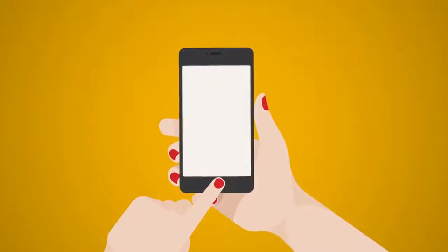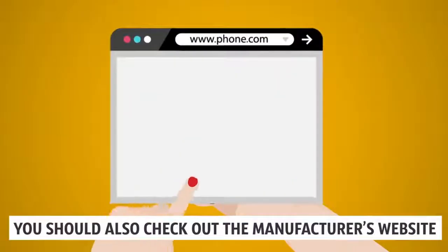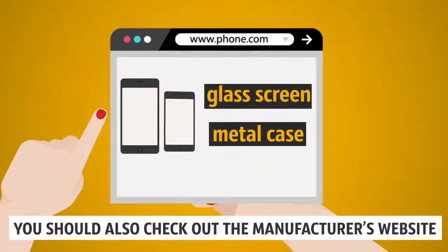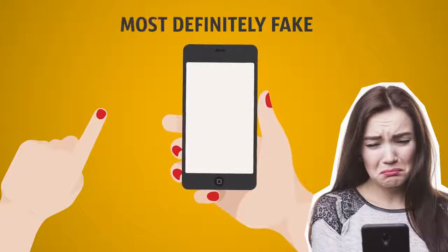You can't notice all of those details at first glance, but they're actually what makes the difference when it comes to the phone's exterior. You should also check out the manufacturer's website. If it says the phone you want to buy has a metal case and a glass screen, a plastic phone you might find at a smaller shop is most definitely fake.